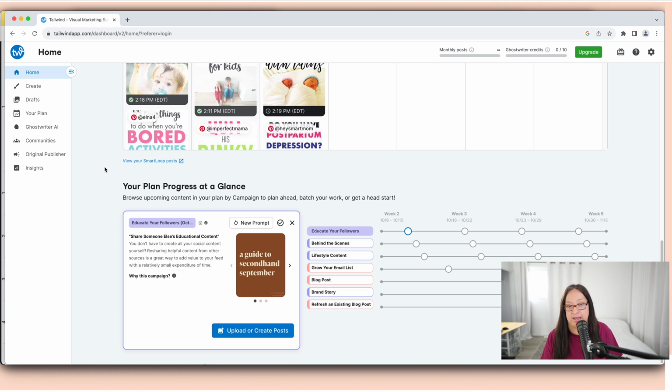I can take a look at that. I can also view my Smart Loop post here. So I still use Smart Loop. It's a really new feature that I'll tell you about later. But here is at a glance my marketing plan. It's free to use once you sign up to Tailwind.